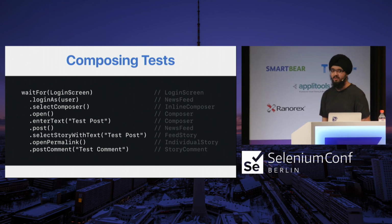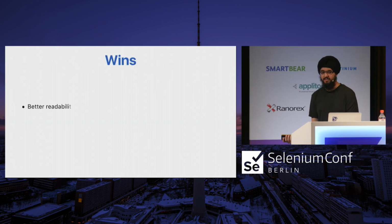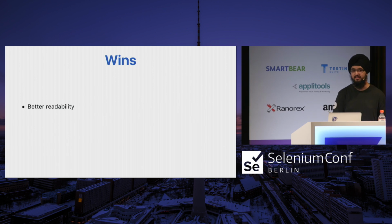So what developers can do is define the right semantics, and then start having autocomplete for their test once those semantics are defined. So what wins did we get out of this? Better readability, as we just saw. Hiding the underlying WebDriver calls makes your test highly readable.